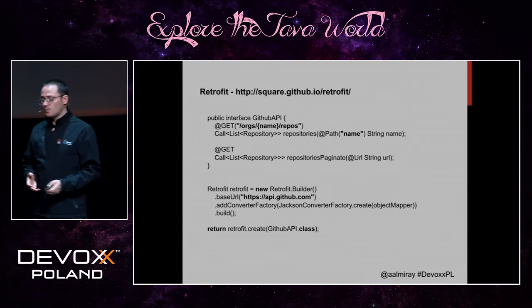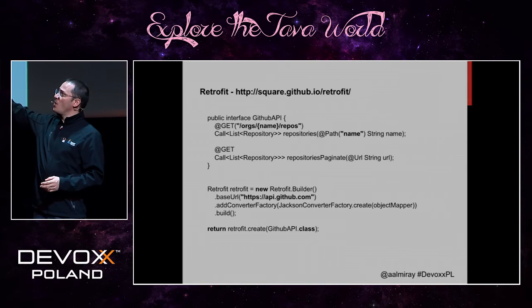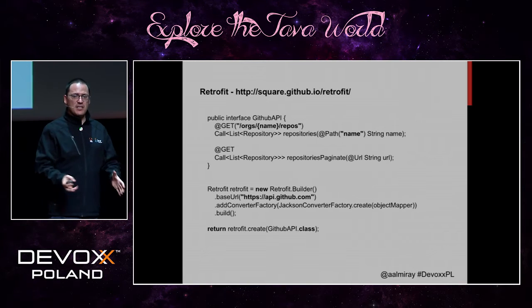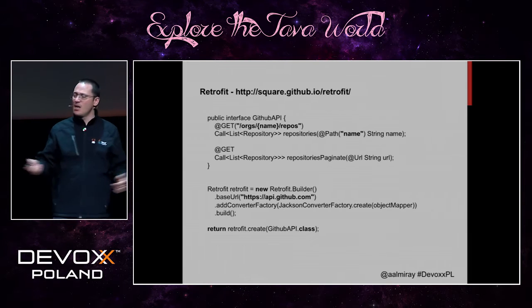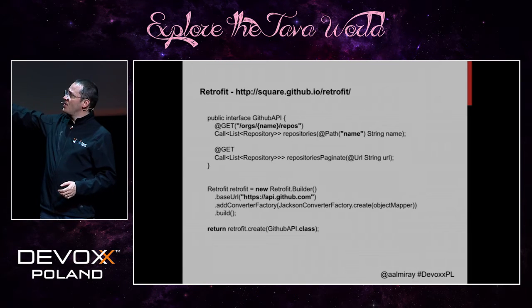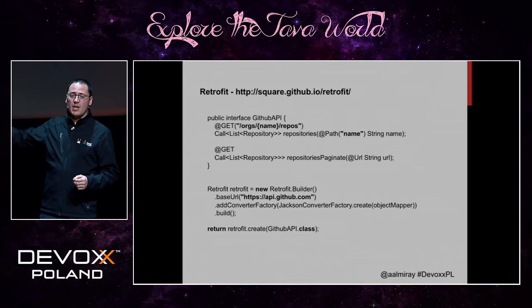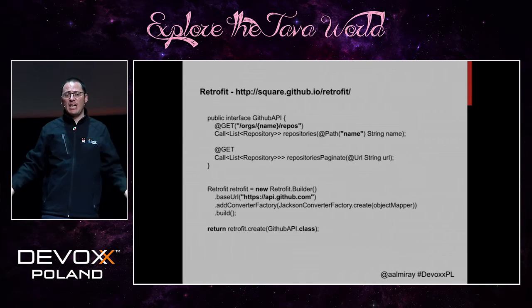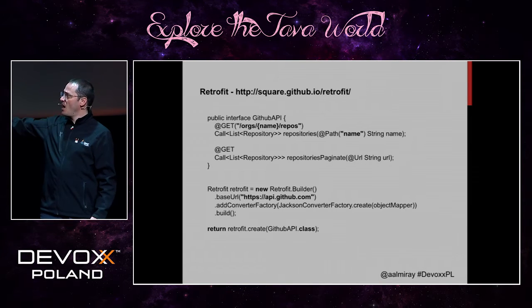What you do is you supply an interface and annotate it with your particular REST metadata, with this is the URL, and this is the get parameter or the post parameter, anything that is needed, right? And then you create some instance of type Retrofit, supply the endpoint, use some converter factory. In this case, whatever object is coming from the other side, I'm going to map it using JSON data, using Jackson as my provider. That's why this thing is there. And then just build it.